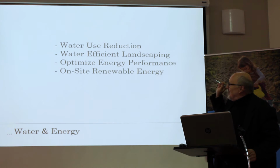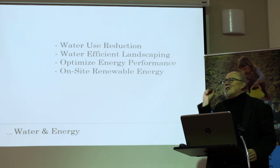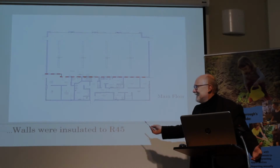In order to optimize energy performance, what you want to do is actually not have to heat or cool it to begin with. And that's probably the simplest thing to keep in mind for any building.